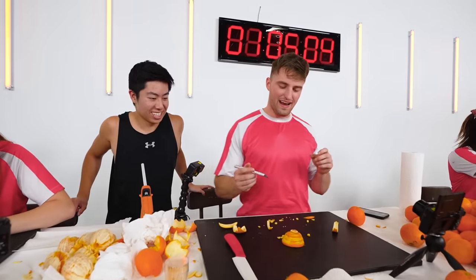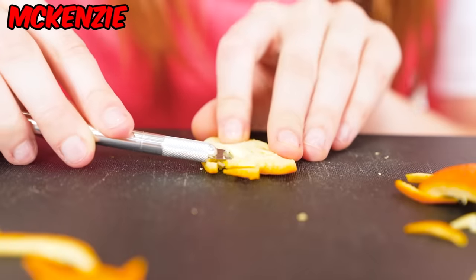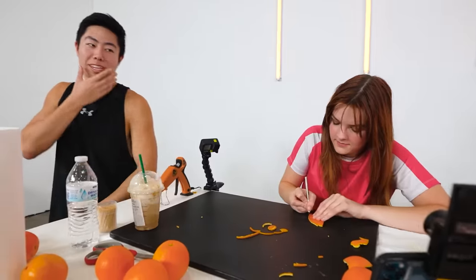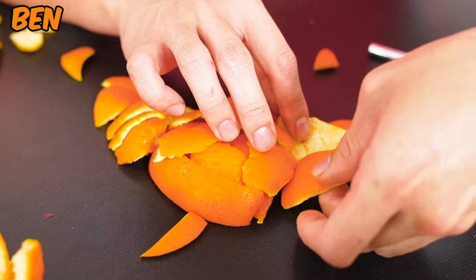How on earth are you gonna finish? I don't know, and this is really hard. I see what you're trying to do with the line work. Same thing as Jake. How are you gonna get this done? It will get done. This will be interesting. Ben, are you almost done already? Yeah, I think I'm done. Dude, no way you're done.